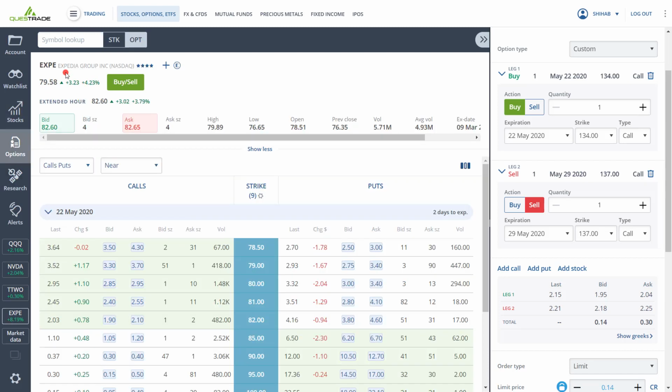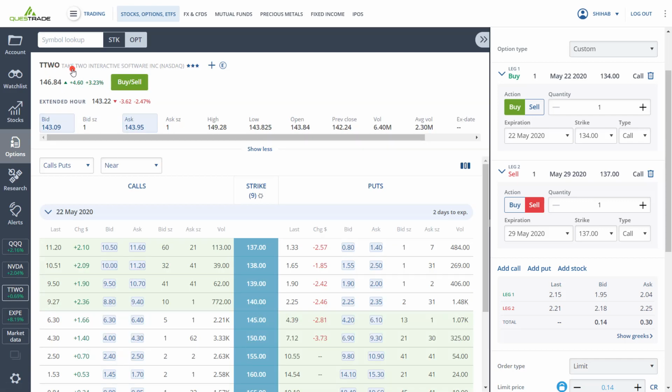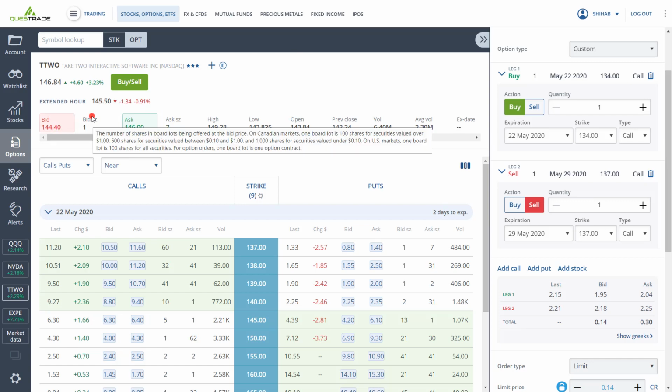I was actually going to make an earnings trade on Expedia, but I said for sure it's going to drop because no one's traveling, no one's booking, yet after hours it went up. Makes no sense. I was also going to do an earnings trade on Take-Two Interactive Software. I was going to do a put spread at a 130 strike, expiring June 19. Right now after hours it's dropping a little bit, but what matters is tomorrow. Even if it drops a bit, the put spread would have been profitable, but I didn't do it.